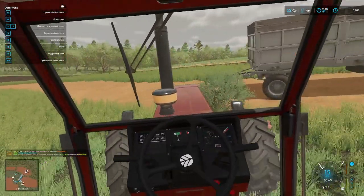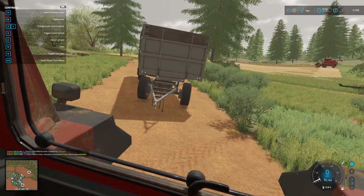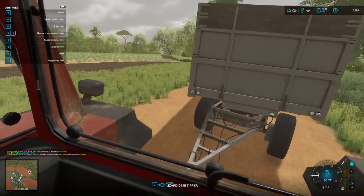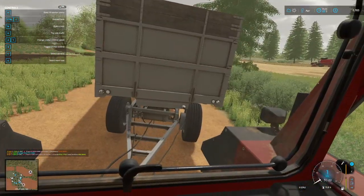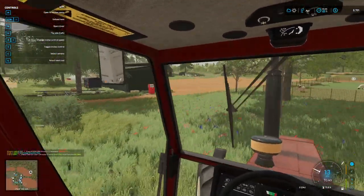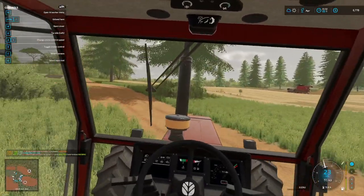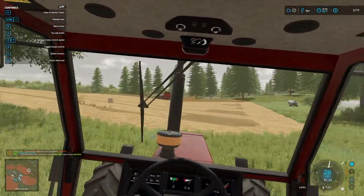Alright, let's grab our trailer here. I think the harvester is ready to unload soon. And we'll save the effort of having the combine go to the silo. We'll take care of it.